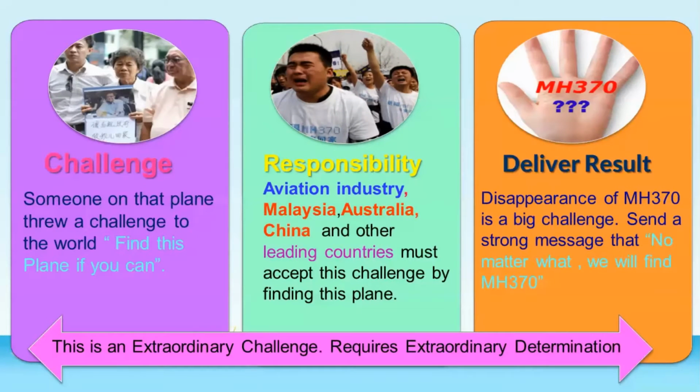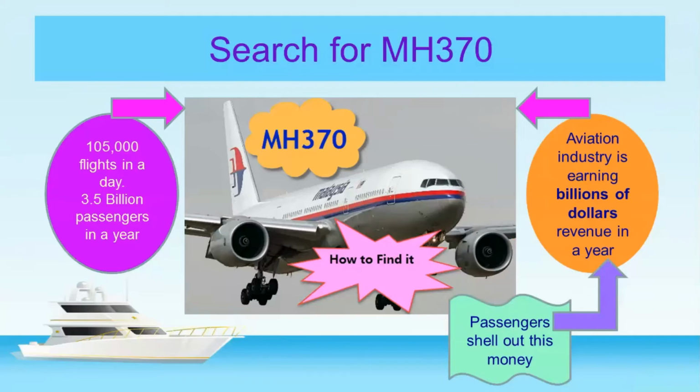There are 105,000 flights in a day and approximately 40 million flights in a year. And 3.5 billion passengers are traveling in a year. Aviation industry is earning billions of dollars revenue in 1 year. And you know who is paying it? The passengers. Passengers shell out this money.